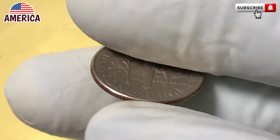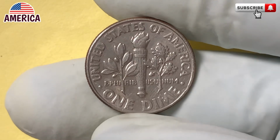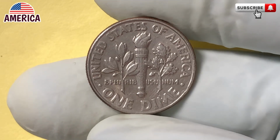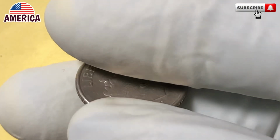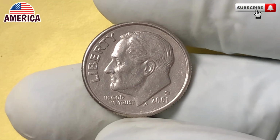Now, you're probably wondering just how much your 2001 dime could be worth. While most of them are still worth just 10 cents, there are definitely some exceptions. Circulated 2001 dimes.